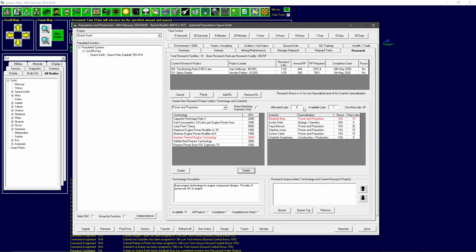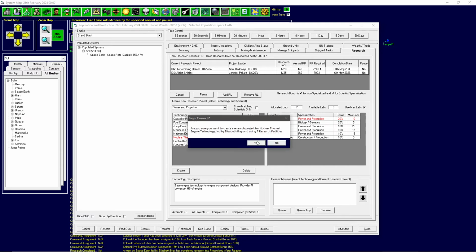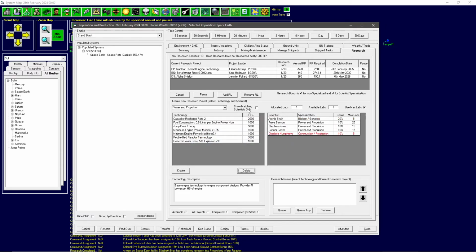Oh, we have a construction and production person. Sorry, Elizabeth, you're going to be managing slightly fewer labs because we absolutely need to level you up. Now you can only handle 5 labs and you only have a 10% bonus, but construction and production is so important. We really need to be able to tech up in this tree, since we've got so much to build. We've got all this industry we need to fabricate.